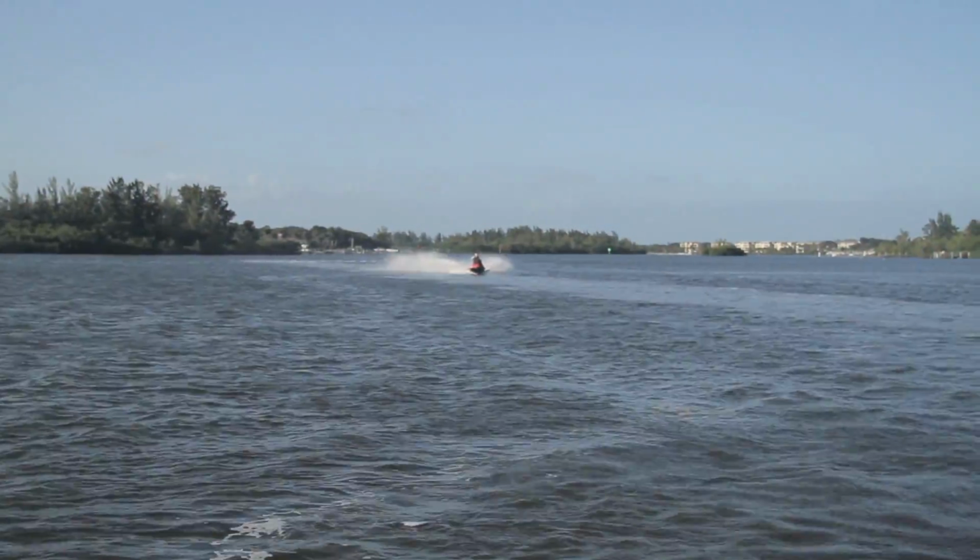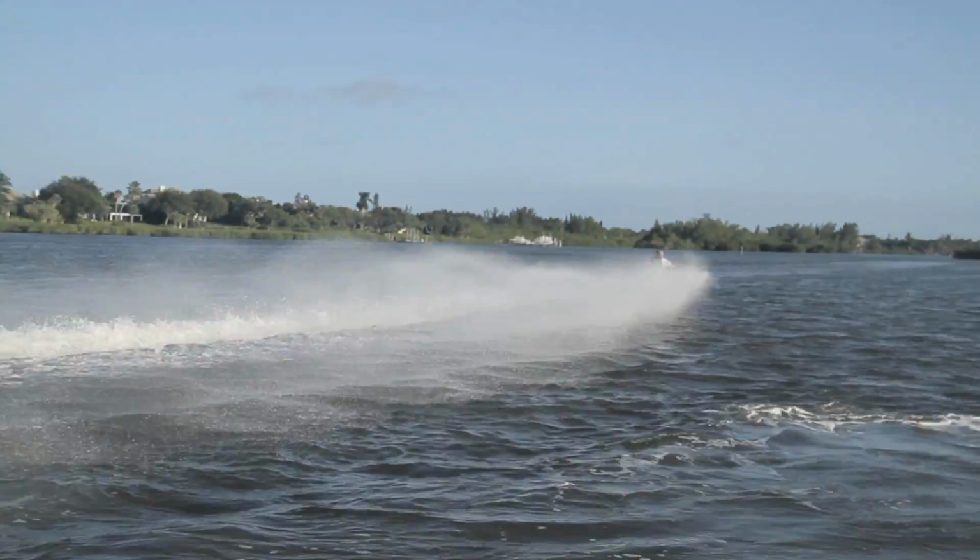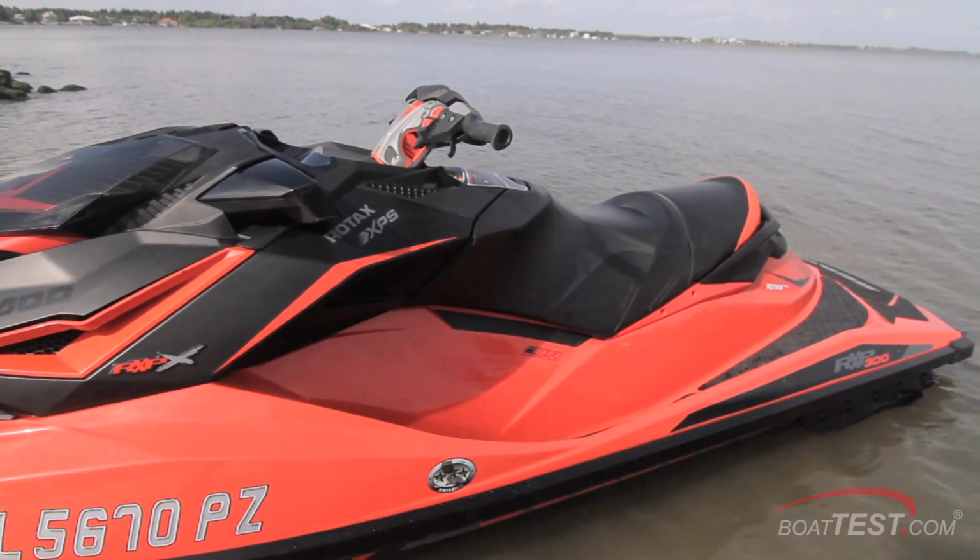So where does all that power get used if we can't go over a certain speed? It's all about how fast and efficiently we get to that top speed. Now let's look at some of the details.